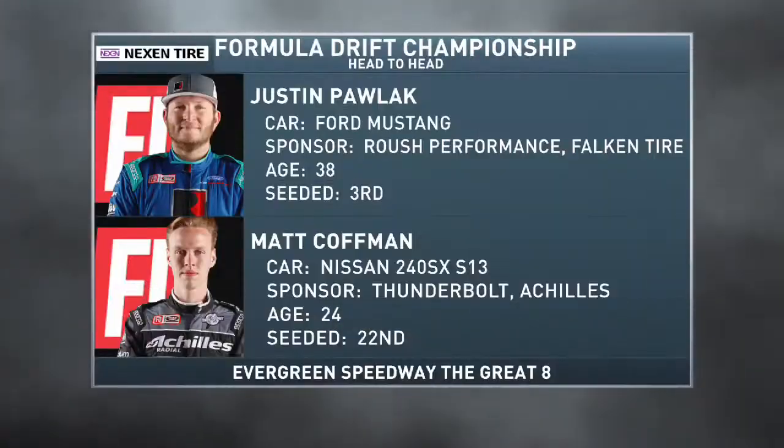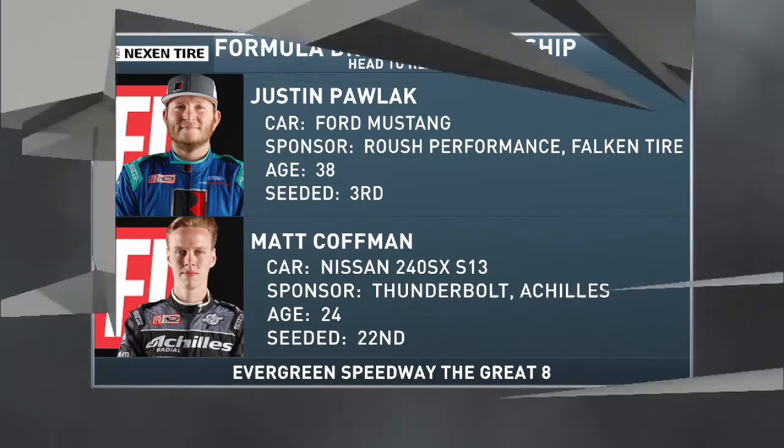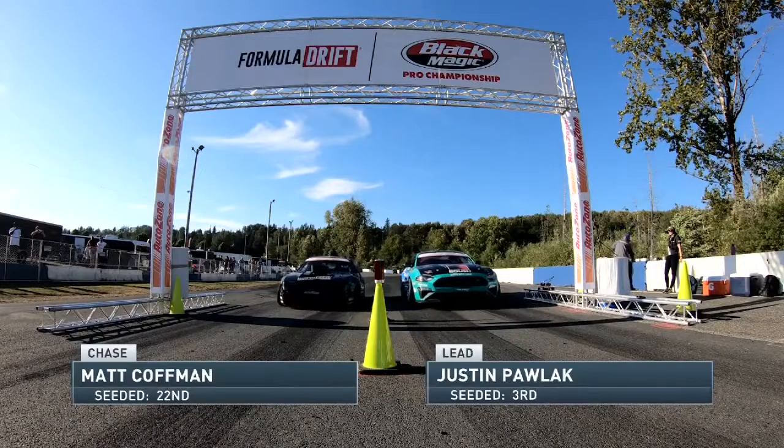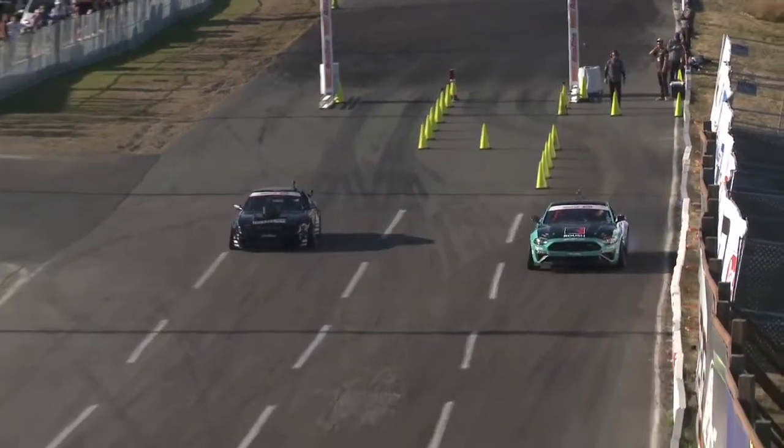Drift fans, this is our final battle of the Grade 8 to decide who joins the other three in the Final Four. JTP, Justin Pollock, who took out Von Gittin Jr., or Von Gittin Jr. took himself out earlier, goes against Matt Kaufman. Matt Kaufman from the Pacific Northwest.